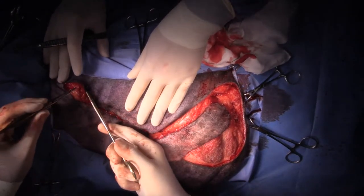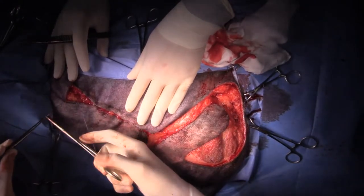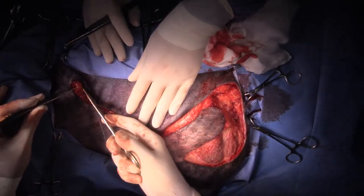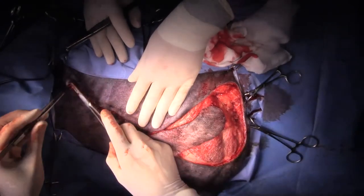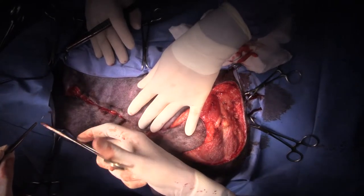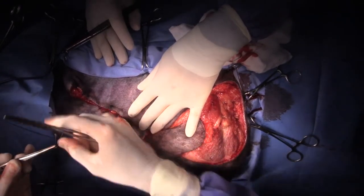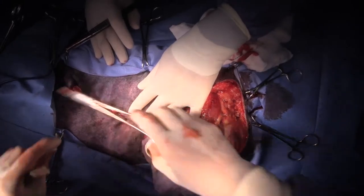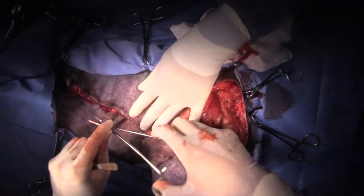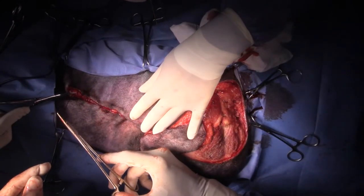People often ask about this dog ear here that's at the top of our donor site, and that will stretch out with time. To break up the incision? Yeah, I usually don't. I just do a simple continuous one. 4-0, perfect, thank you.